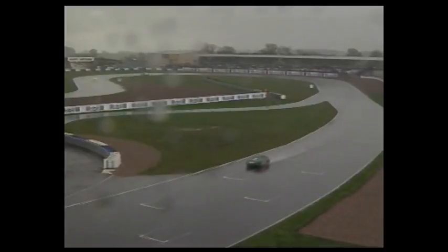Jamie Campbell-Walter's car is deemed to be, probably sensibly so, in a dangerous position and is being retrieved while they have the chance to do so. You can see even in these conditions, they wouldn't be able to close up too much under the black and yellow flags. But they're racing again, and here is our battle for the lead.